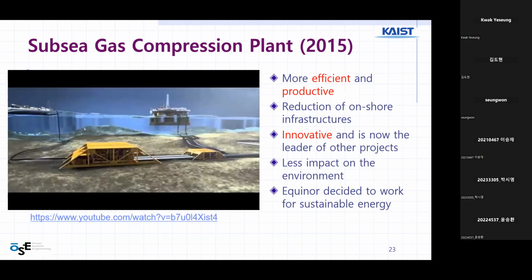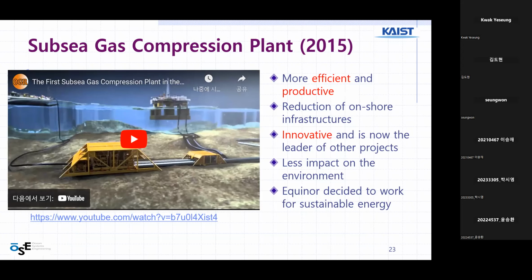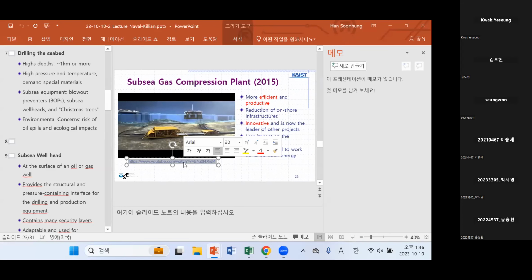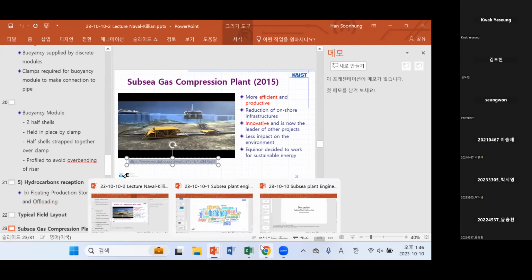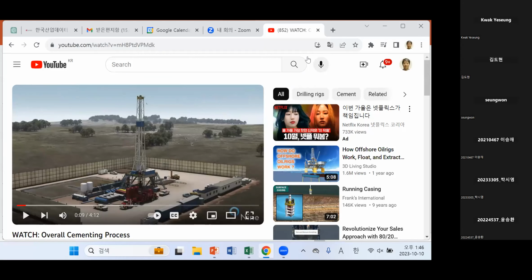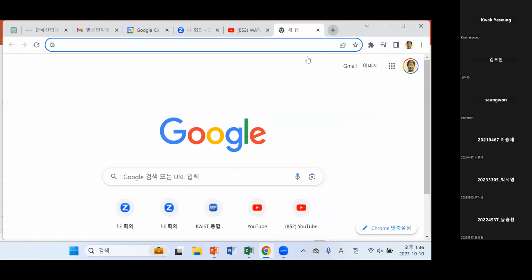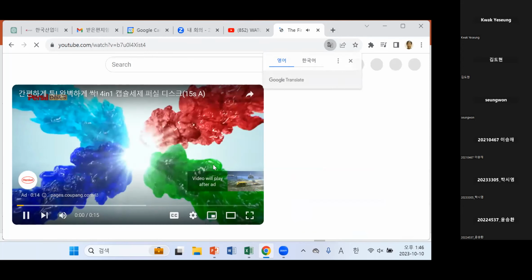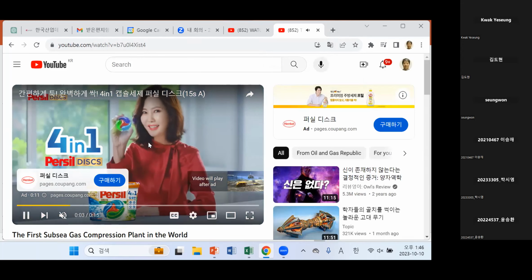There are quite a few engineering structures which are used for gas compression or oil compression at the bottom of the sea. And this is one example with this project, which permits to be more productive than an offshore platform.